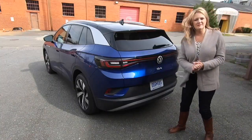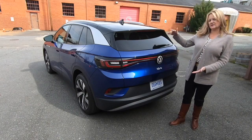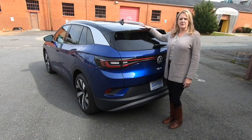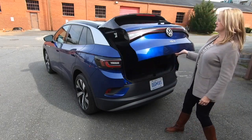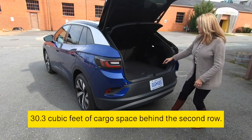And yes, you did hear me right when I said it is an SUV. It is an SUV, so it has the higher ground clearance. Not super high. You can easily get a paddleboard or kayak or bikes on the roof rack, but it does have flexible cargo space. So back here, there's a really nice sizable cargo area.